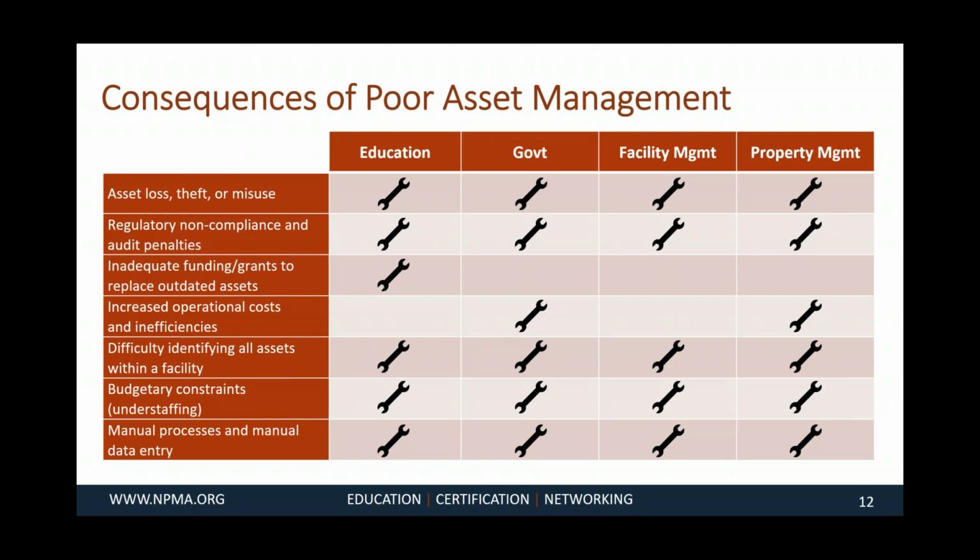Budgetary constraints are understaffing, right? Everybody has that right now. Everybody's looking for more workers, more people to get in the building and to be able to help them in their processes. And then again, coming back to the manual processes and the manual data entry, across all four industries, we see this as something that usually leads to an asset management or inventory management system implementation.